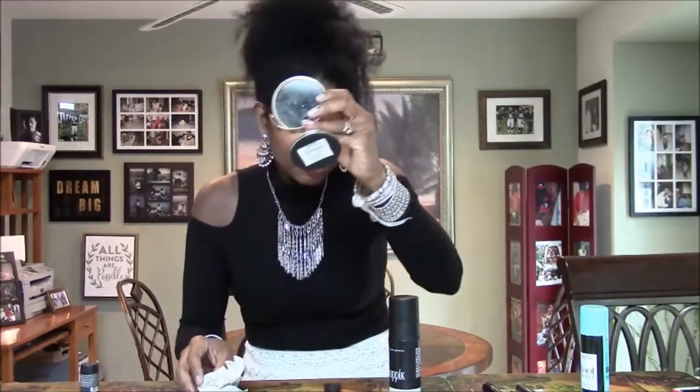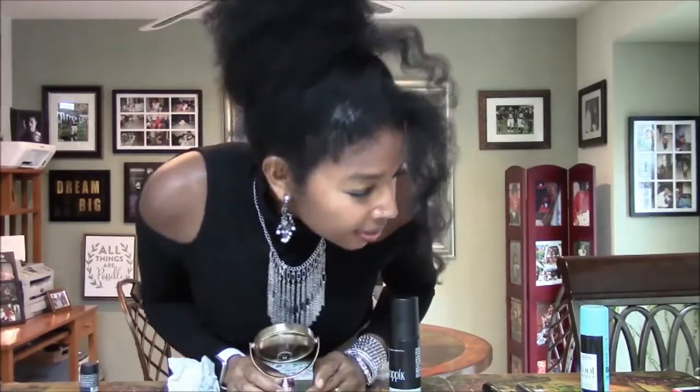So now let me open my eyes and see if I see a difference. I think I do. I think I see a difference. Do you guys see any difference? You can let me know. We can have a discussion, because I still can take this product back to Ulta and get my money back, because even though I was shaking a lot, I still have over 80% of the container left.